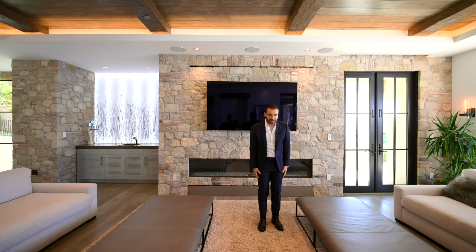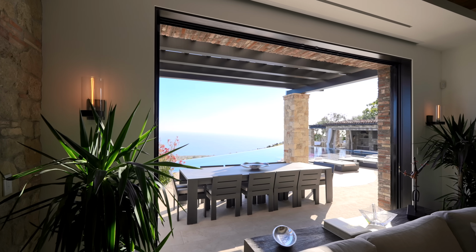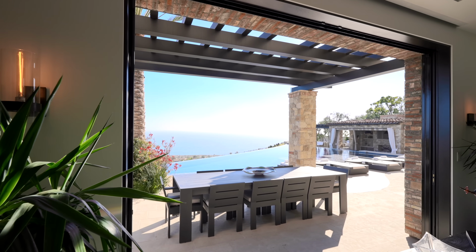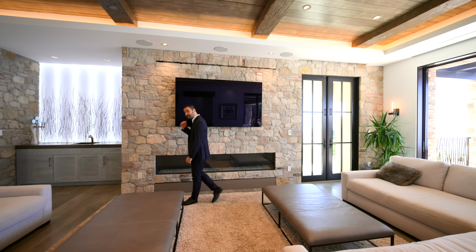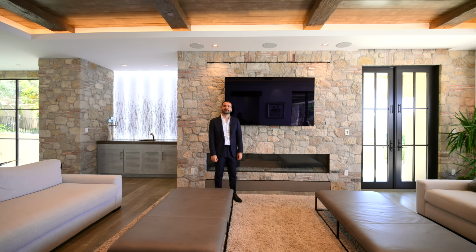And it's just a phenomenal space for you to sit down, relax, watch TV, and enjoy these unbelievable views. I mean, this is incredible. Yeah, these views are incredible, very beautiful. You look out, all you see is blue. But you said this house is for short-term rental as well, right?